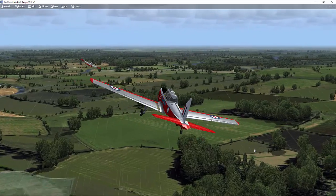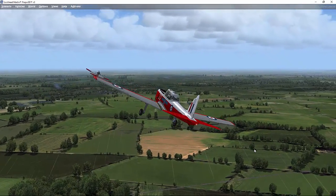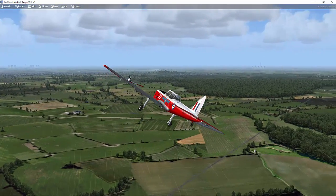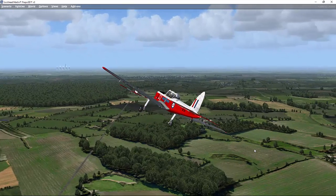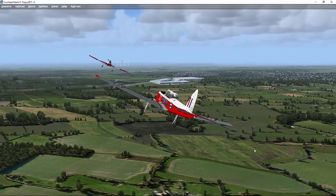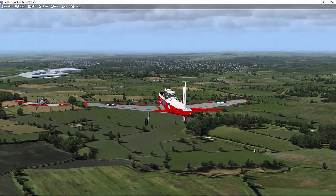Orbx scenery looks pretty convincing. As we swing around to the south, we start to see the power stations in the distance. Here's the first group, which would be Drax. Second group is Eggborough. Further to the west we can just see Ferrybridge. Airfield on the nose there is Sherburn. Now just a civil flying club.